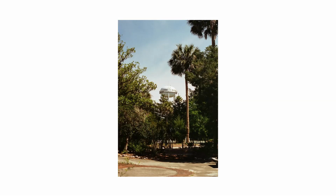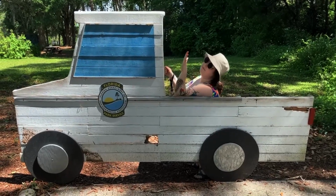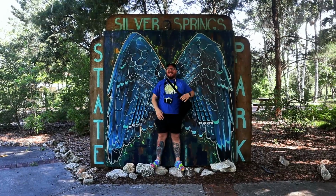The water tower here was so well framed by the trees, I just had to capture it. I also just really like water towers. Beep beep. Got that one.